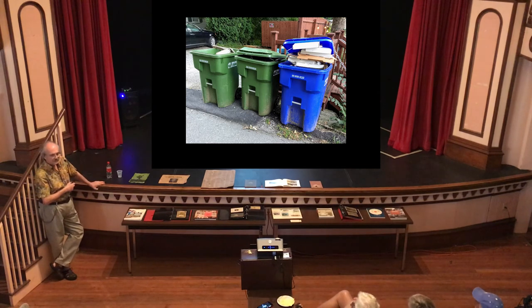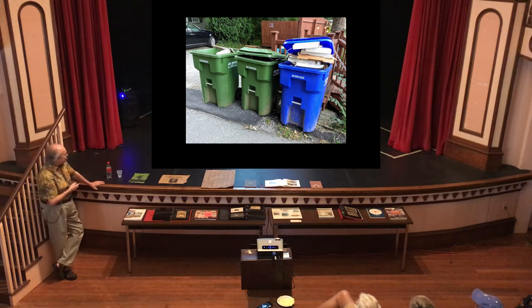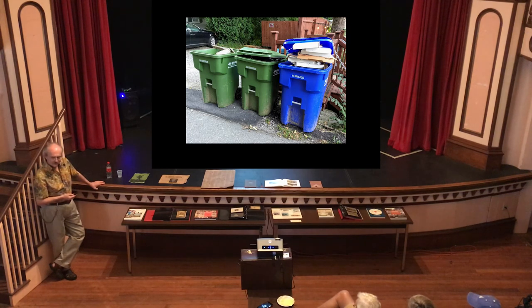Because the town collects ephemera every week. Isn't that nice? So if you see me bent over a trash can, I'm not looking for old pizzas, but I may be looking for pizza boxes. And that's the way it's been for hundreds of years.